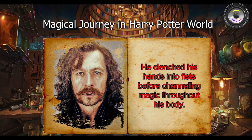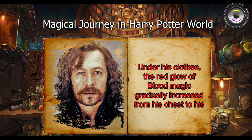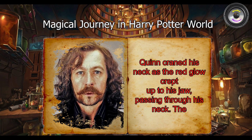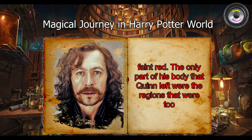He clenched his hands into fists before channeling magic throughout his body. Under his clothes, the red glow of blood magic gradually increased from his chest to his entire torso. His fingertips glowed as the red glow traveled up his arms. And from the soles of his feet, the magic climbed up towards his hips. Quinn craned his neck as the red glow crept up to his jaw, passing through his neck. The capillaries around his eyes also glowed up, and even the eyes' whites were glowing a very faint red.